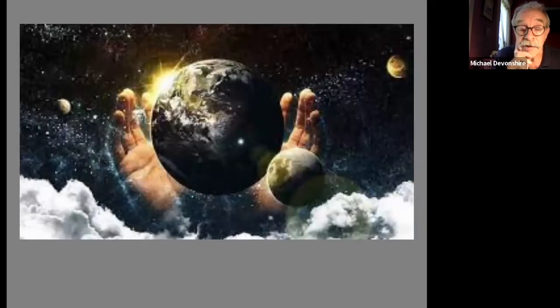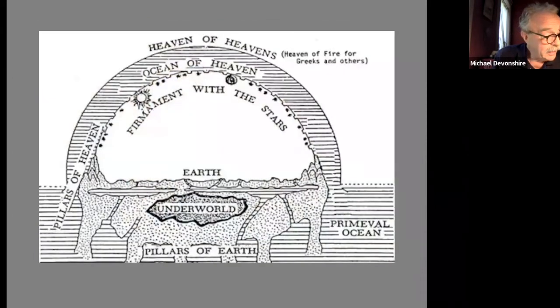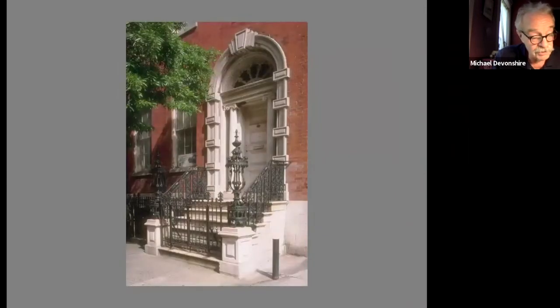But with regard to the Merchant's House, in the beginning, there was the earth without form and void. And I guess what I want to discover first is, how did we get here? How did we get to this amazing thing that is the Merchant's House Museum?